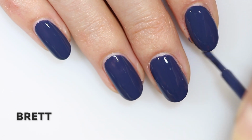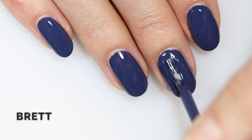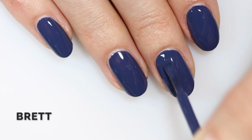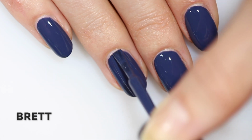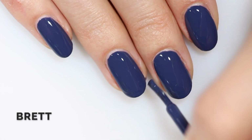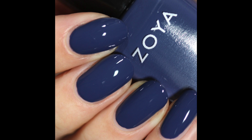I think the formula is super great. I know that that's kind of expected with Zoya creams like this one at this point, but 2 coats is what I would expect for this one. I do think you could probably get away with 1 coat, maybe if you have the wide brush and you're really careful with your application. I did get a little bit of patchiness, but that's probably mostly due to how much polish I had on my brush and how much I smoothed it over the surface. So that's Brett.